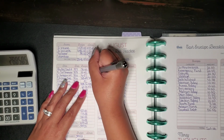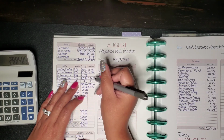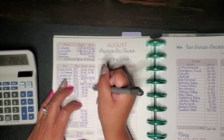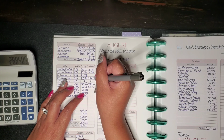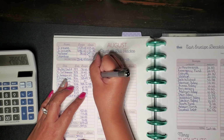The 1040. So usually what I'll do is once I get my statement, or I already know the exact amount we're going to do, I'll go ahead and enter those in here. That way I know that it's already being accounted for. So all these numbers will be the same.